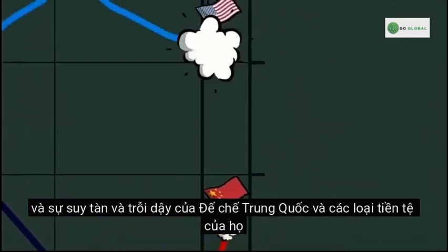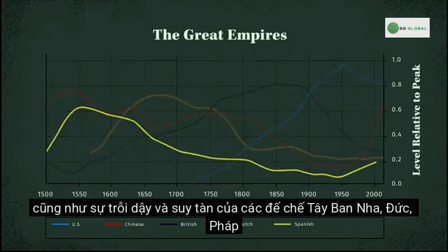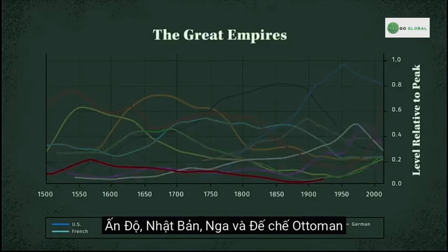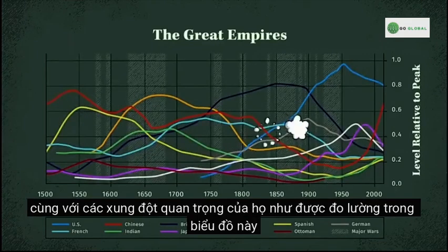the Chinese Empire and its currencies, as well as the rise and decline of the Spanish, German, French, Indian, Japanese, Russian, and Ottoman empires, along with their significant conflicts, as measured in this chart.